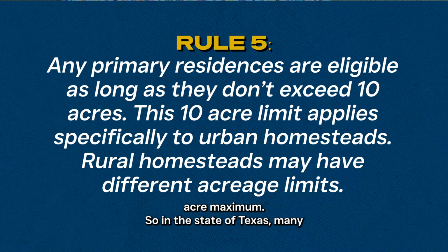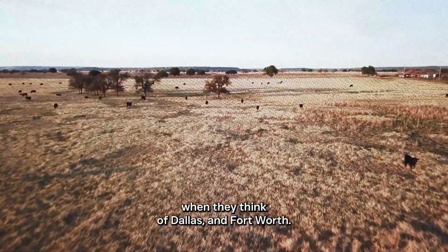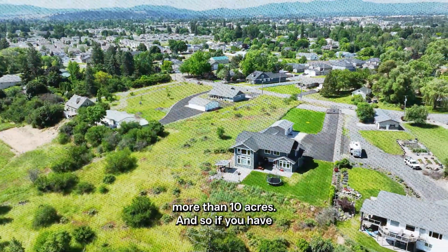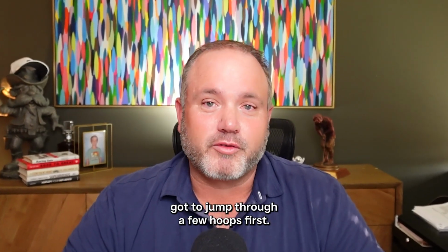So in the state of Texas, many homes have acreage. Now, it's not all cattle in your front yards and things that everybody thinks of when they think of Dallas and Fort Worth, but many areas around here have more than 10 acres. And if you have more than 10 acres on your property and you want to take cash out against it, I'm not saying that you can't, but you have to jump through a few hoops first.